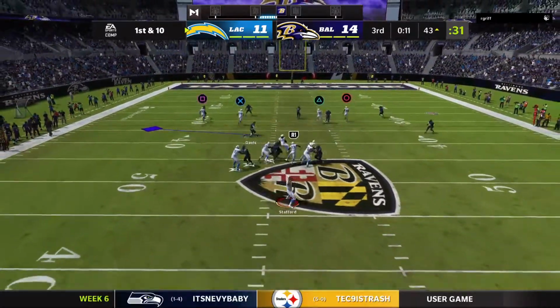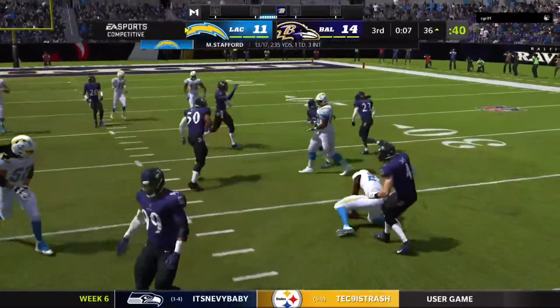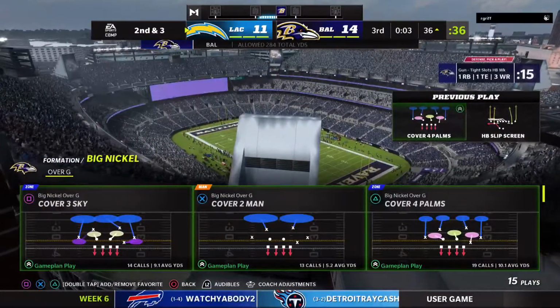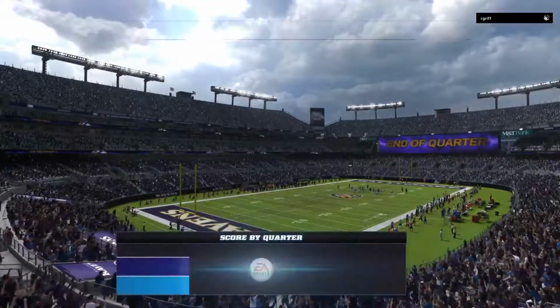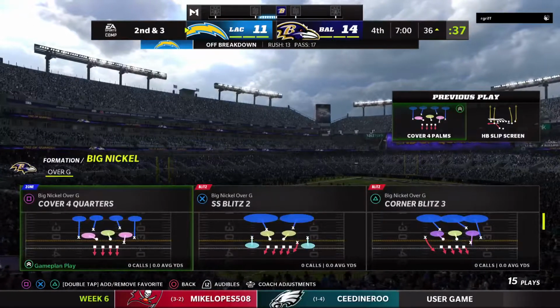After the interception, here's Stafford. He'll set up the screen to Drake. And here he'll be brought down a little shy of the 35 at the 36. A 7-yard pickup brings us 3 quarters in the books. This is the National Football League on EA Sports.